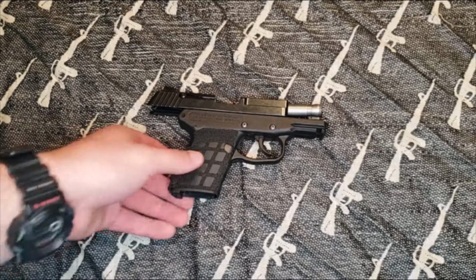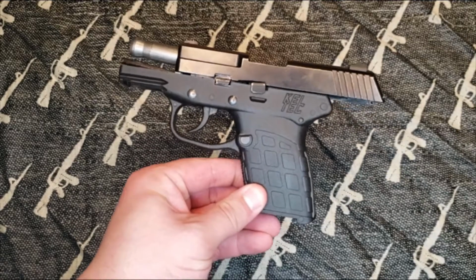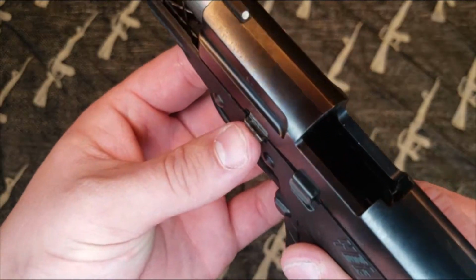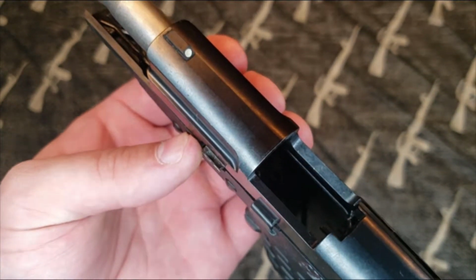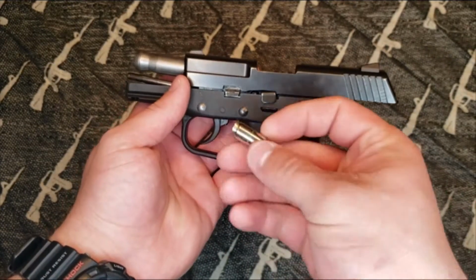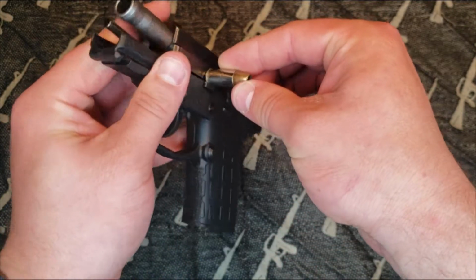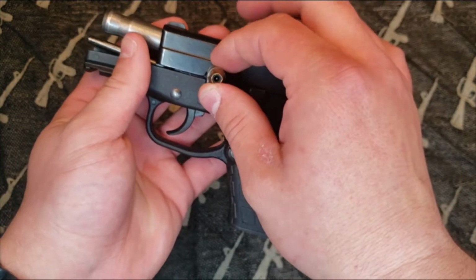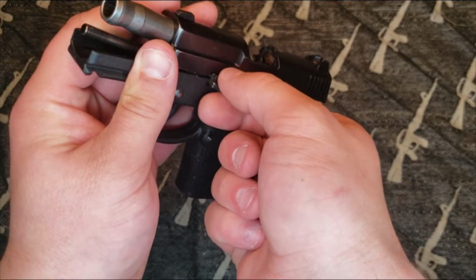Now that we've got it completely emptied out, we're going to leave the slide locked to the rear, and then we're going to flip it over. Now, if you look here, this takedown pin, look at the top, hopefully you guys can see that in there. Let me turn the light up a little bit. There's a little trough cut into that pin. That is designed for the rim of a 9mm case to fit right into. Just fits in well. No, I'm not pointing this at myself, okay? Then you just use it like a lever, push it up, and your pin pops out.